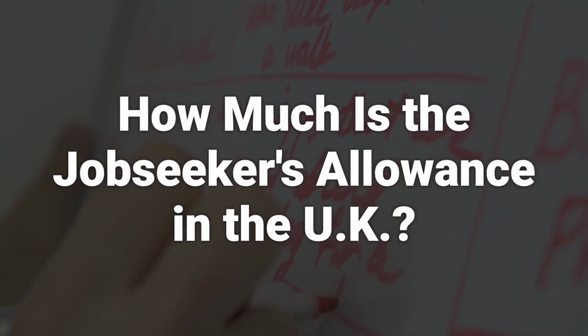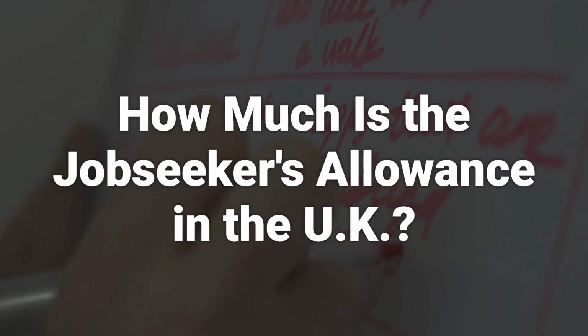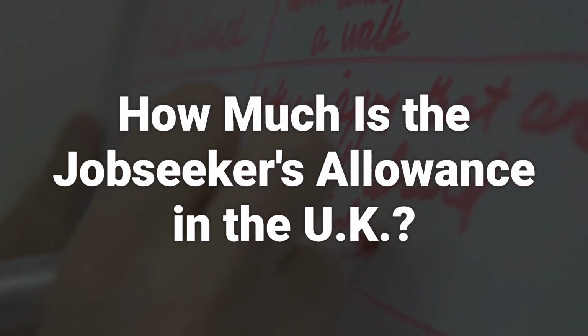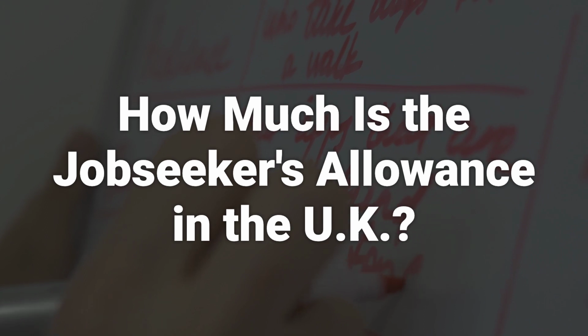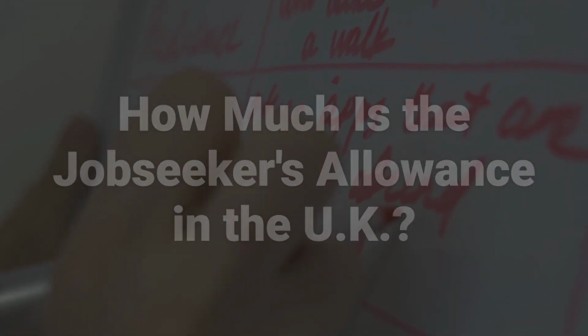If you qualify for the Job Seekers Allowance in the UK, you may be eligible for up to £67.20 per week if you are 18 to 24 or £84.80 per week if you are 25 and over. The exact amount will depend on various factors.